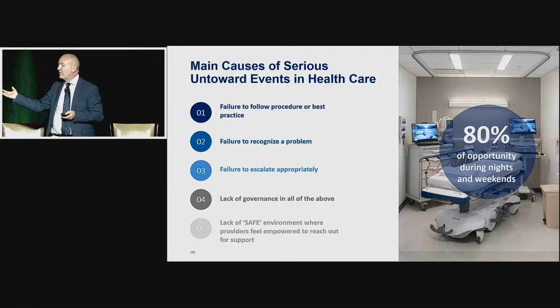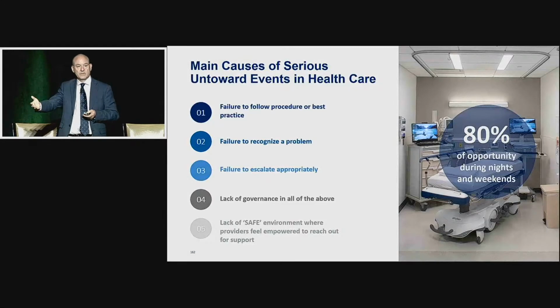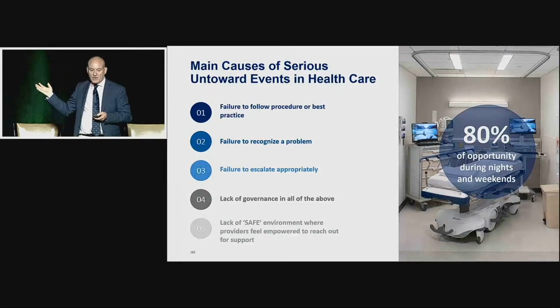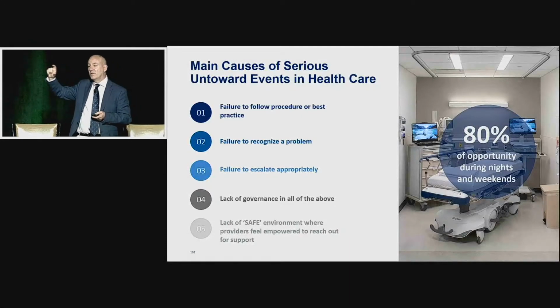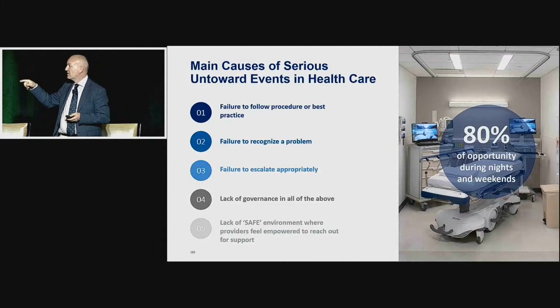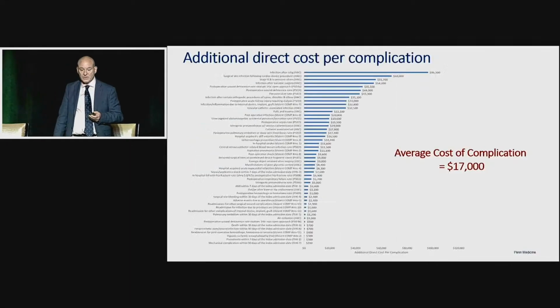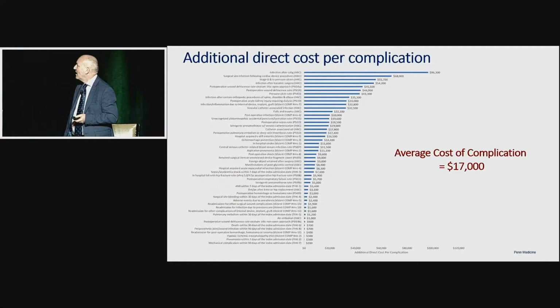So we've created a safe environment. So I don't safety net anyone or anything. I just pick up the phone if there's a problem. And then you've got the things like failure to follow best practice. So that's, as you can see, more proactive management. There's failure to recognize a problem and failure to escalate it appropriately, which are two points of failure. And then lack of governance in any of those above. So I'll show you how we fix this with the platform. And then could you fix this? Because it sort of slides behind for some reason.